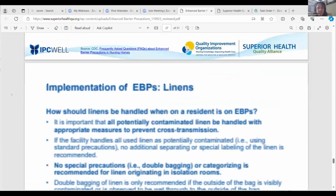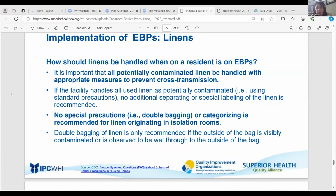Next slide, please. And so linens: we talk about what we should do about the linens. Do they have to be handled or treated differently, or are they the same? Basically, we want to treat all linens as if they are potentially contaminated. So there is no special handling or labeling, and we don't have to treat that linen any differently. But you also want to make sure that your laundry is set up to treat the soiled linen as if it is contaminated. That's really important as well.